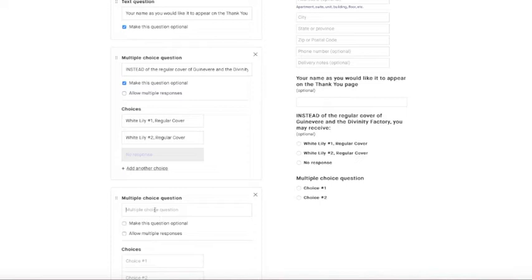And now I'm also going to go in addition. So this is for the people like the one that I showed you where they over-pledged a given reward tier. So for those people, they can pick and spend their pricing. And I'm going to show that if they want White Lily 1 or 2 regular cover, it's $5, or variant cover, it's $15. And so I'm going to put that here in black and white for people so that they see it.